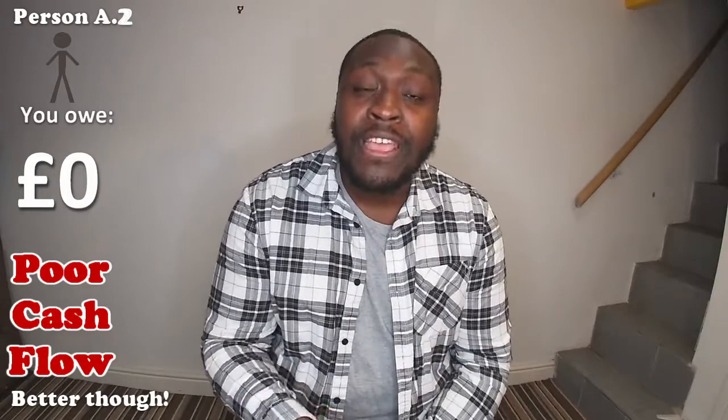However, if they were to change their billing date so that it falls on the third of every month, then they'll instantly be in a better cash flow scenario. And even better than that, guys, if they were to significantly reduce their bills down to £100 each and every month, then they will have a great cash flow. This is what good cash flow looks like.